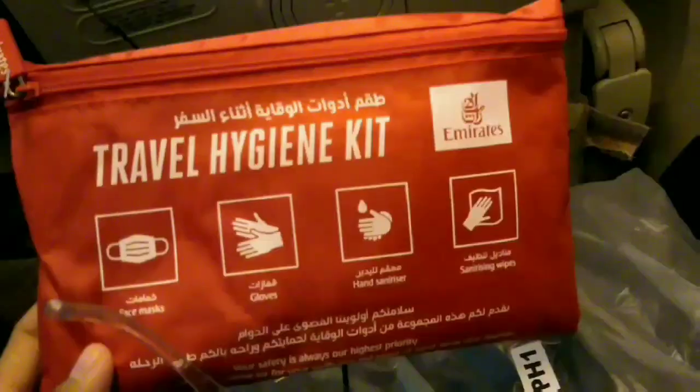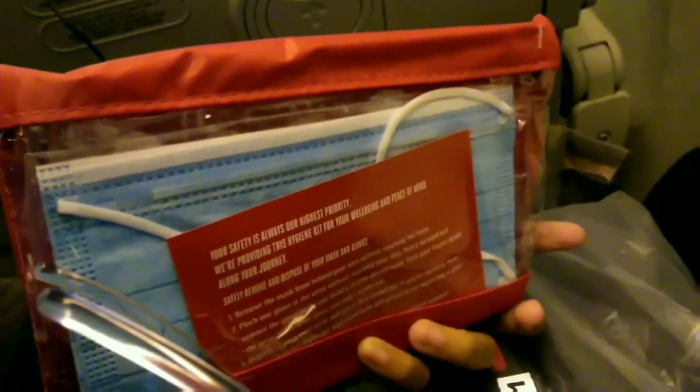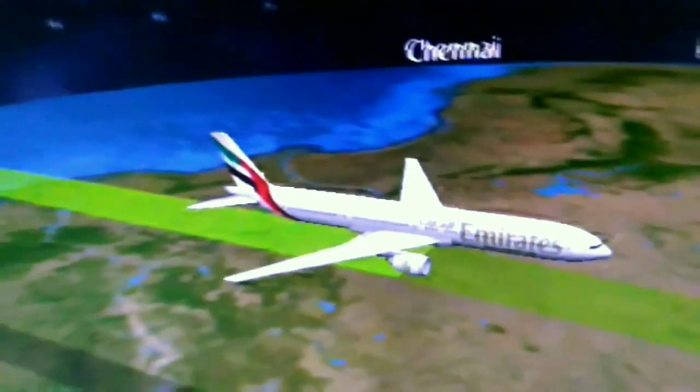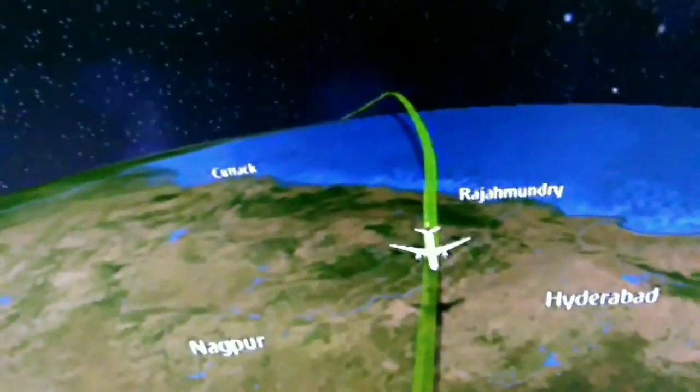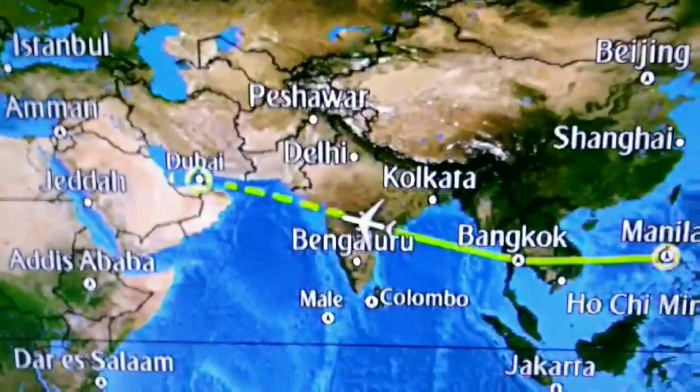Because of the pandemic, they also give this free mask with hand sanitizers and gloves. They also have this air show where you can see which part of the world you are in now. It's been 5 hours, and we're just above India.